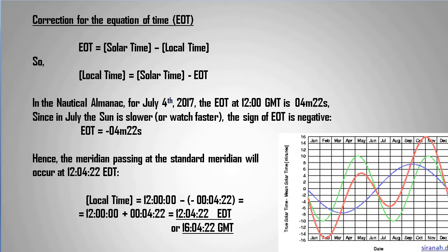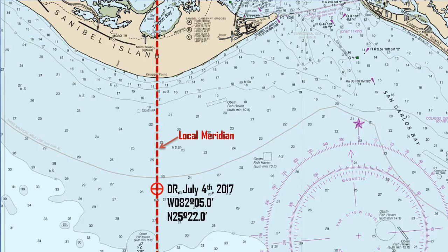So this is more or less straightforward if you are on the standard meridian for your local time zone. But what happens if you are not? Because in most cases you will not be on the standard meridian for your local time. So we have to know how to calculate it for a general case when you are somewhere else on some other meridian.